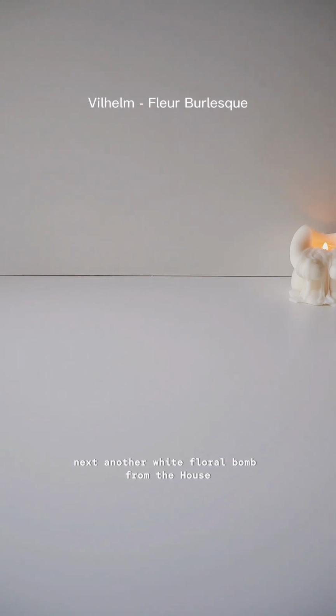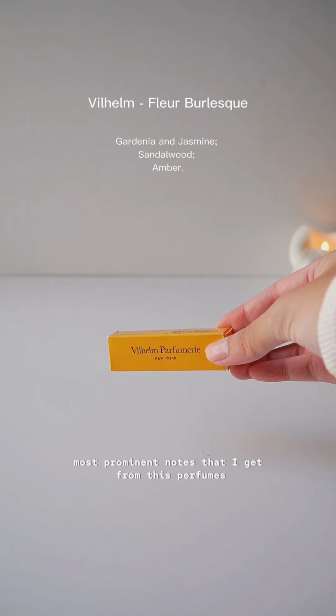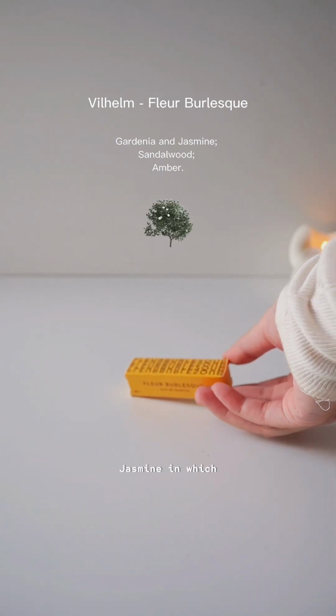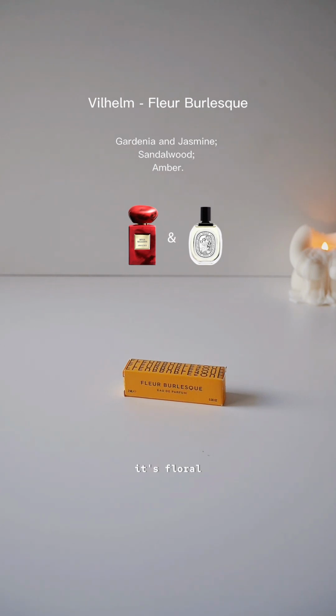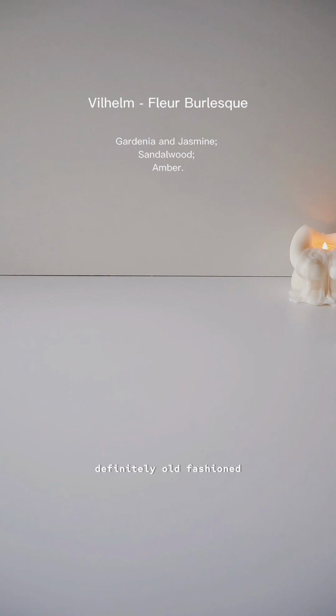Next, another white floral bomb from the house, Fleur Burlesque. The most prominent notes that I get from this perfume are gardenia and jasmine, and the overall vibe that I'm getting is a bit old-fashioned, floral, sweet, but ambery. To me, Fleur Burlesque smells like a grandmother of Giorgio Armani Rouge Malachite and Diptyque Do Son. It's floral, ambery, and slightly powdery, definitely old-fashioned.